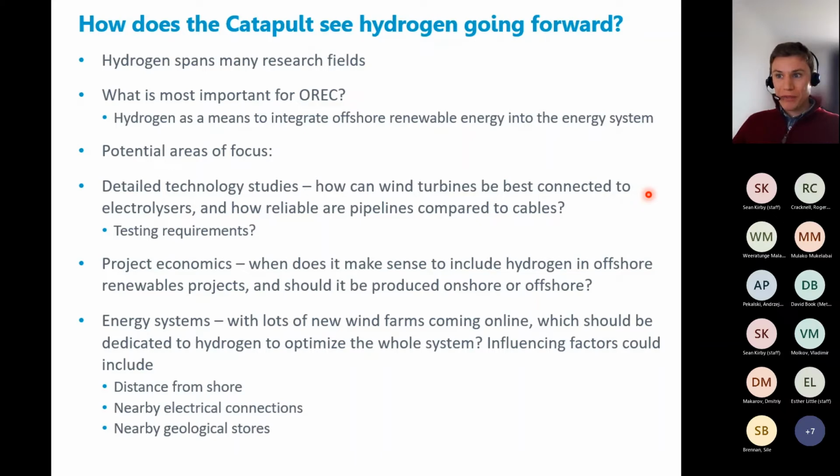So if you've got a great big wind farm beside a porous rock media subsea geological store, maybe you actually just want it making hydrogen which goes straight into the store, and that acts to boost the UK's energy security and around the North Sea as well.